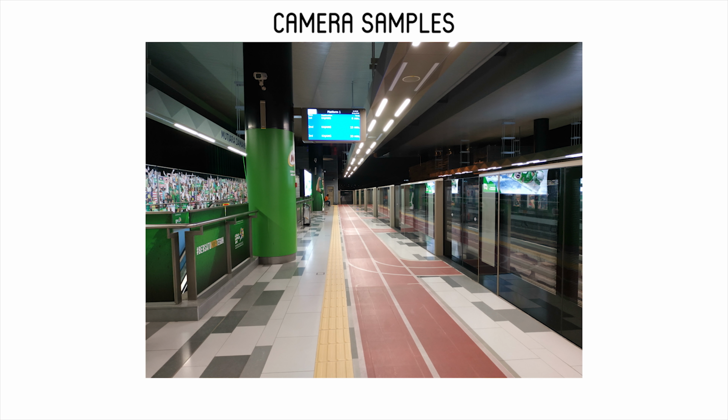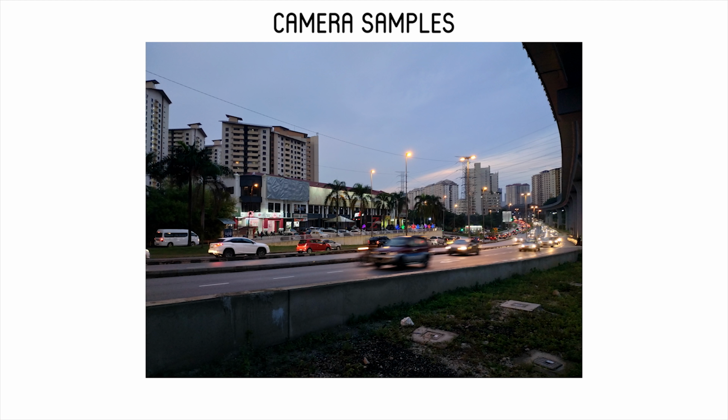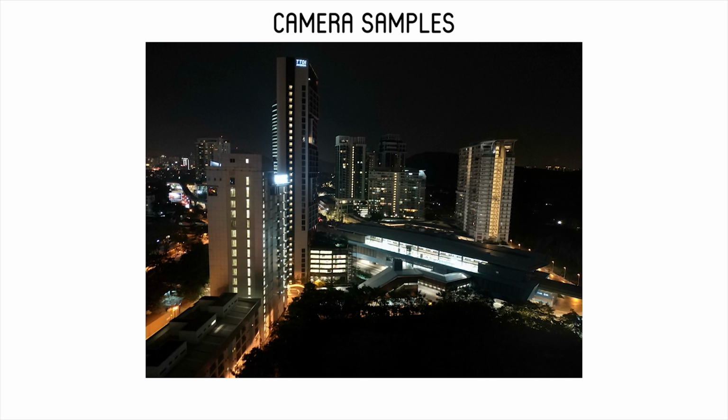Low light sadly is not as impressive. Not so bad, but not so impressive either. The images lacked sharpness on zooming in and were sometimes very muddled.